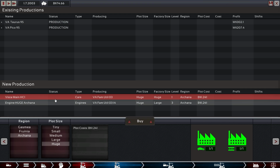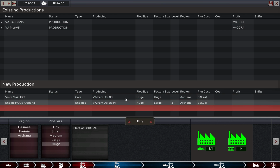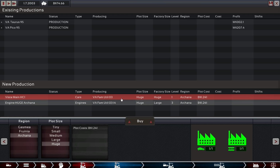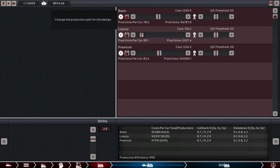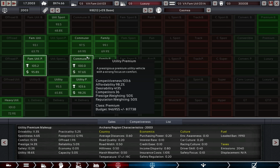Anyway, let's take this one on board, and yeah, it's being locked away because it was used for this. It's not entirely correct. That it certainly is a bug, but we are building it with a new huge plot, but a large free factory. Alright, we are going to make a lot of basic cars, lock them, and the luxury, not too many of them. Something like this, I would assume. Matching to car, all good. 2,600 of them per day.